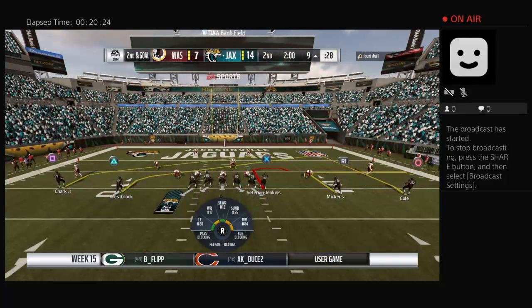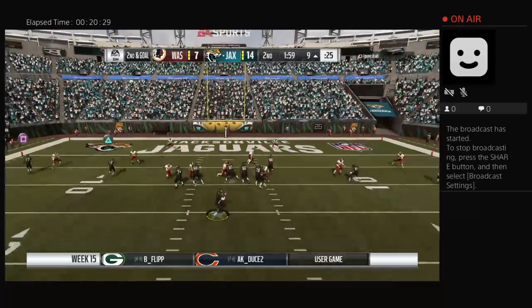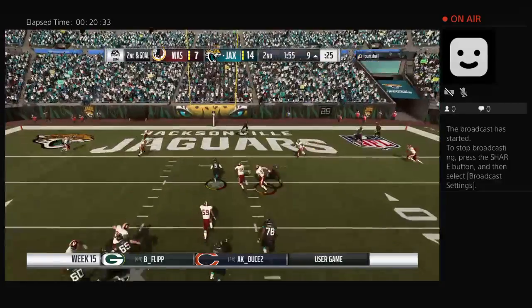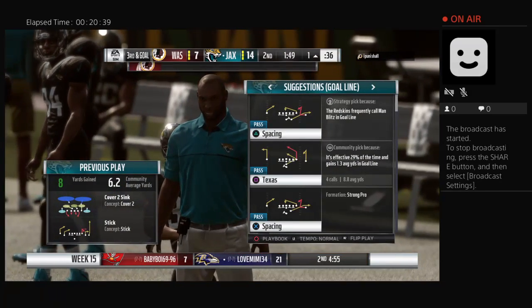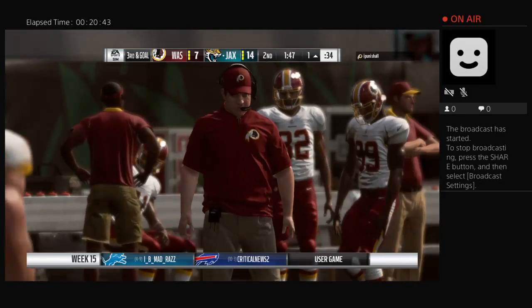Now from the 9, here's 2nd and goal. Working from the gun, it's Bortles, and now he'll tuck it and run. And he'll be brought down right on the edge of the goal line at about the 1-yard line. He turned that into a nice gain, gets him 8 yards closer for 3rd down.